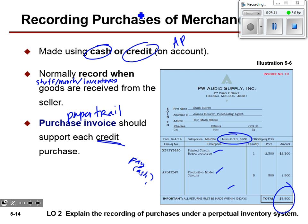No, because remember, we returned $300, but then we also had to pay the shipping because look at what it said, FOB for the shipper. So the buyer had to pay shipping. What are their terms? 2/10, n/30. So we're gonna get a 2% discount if we pay within 10 days of getting this bill. And the whole balance is due within 30 days.